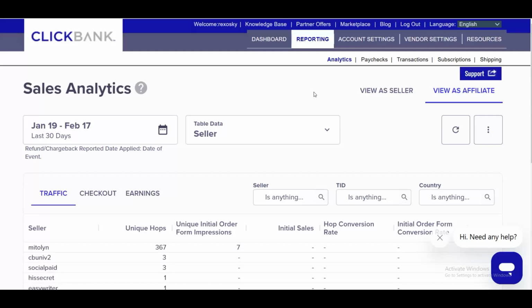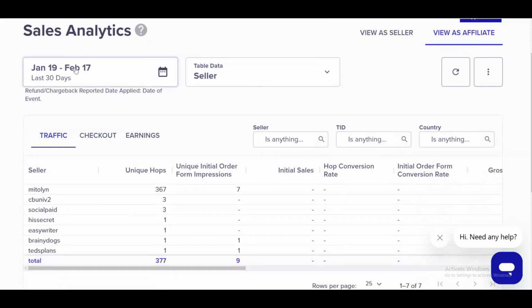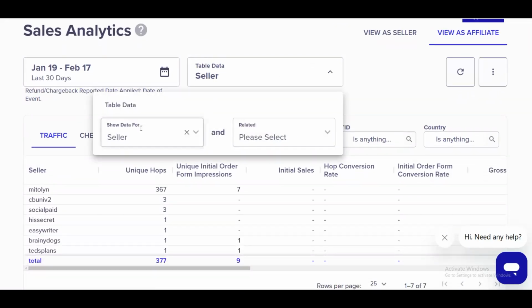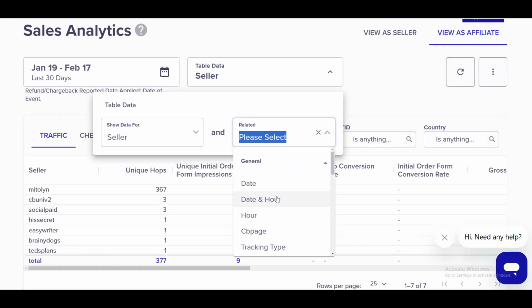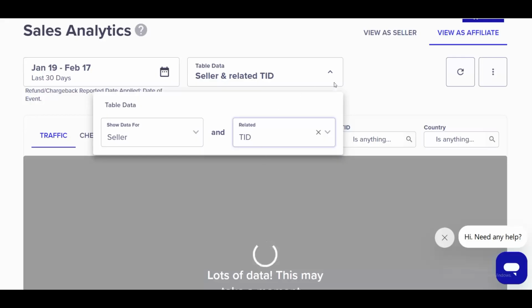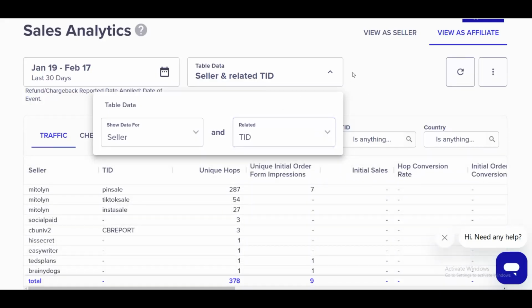Okay, so right now, if you want to check where we got most of our traffic from, I'm just going to click right here, on tracking ID, so we're going to know where most of our traffic actually came from. I'm going to TID, and let's see where most of our traffic actually came from. Either it's from Pinterest, TikTok, or Instagram.